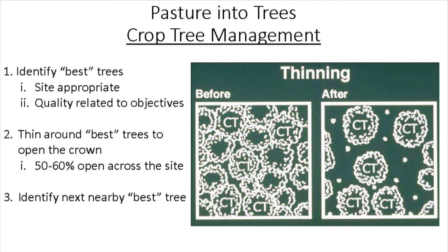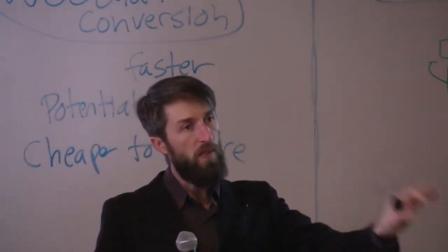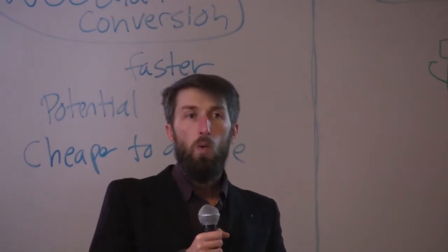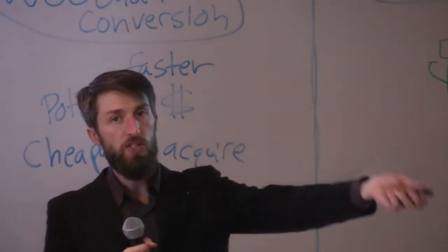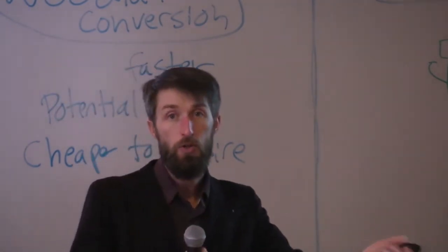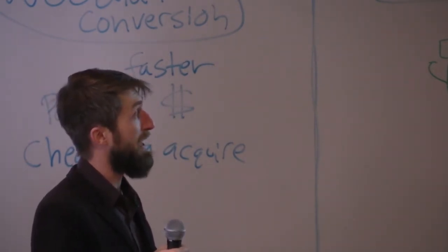And what's going to be your best tree depends on the site, and it depends on what your objectives are. So in forestry, oftentimes it's timber, but in silvopasture, maybe the best tree is the one that's going to give you a particular type of shade, or it's the one that's going to drop a particular type of mast, a fruit or nut that you want. Or maybe aesthetics or wildlife habitat are important for you. And so an old snag tree that has very little timber value, but maybe it has a cavity that's going to be good for red-headed woodpeckers you're trying to encourage on your place, that sort of thing, can be the best tree as well.